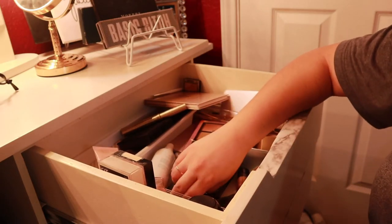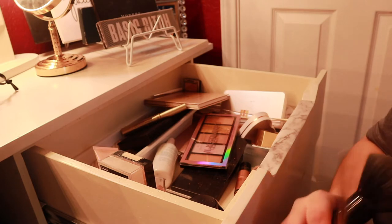So in this drawer, I like to put my highlights. So I'm just taking out all the stuff that's not.